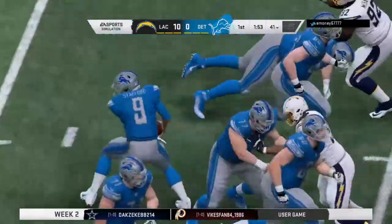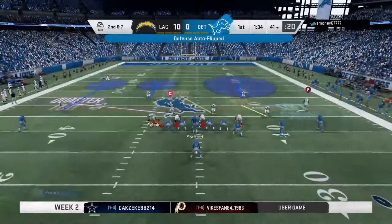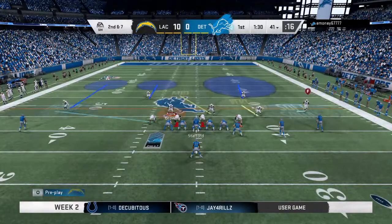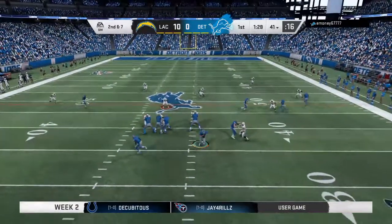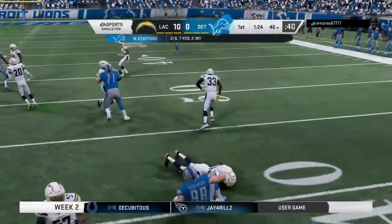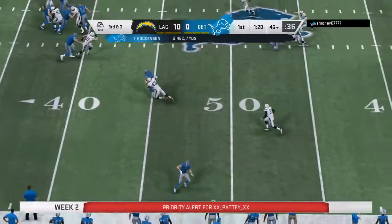Well, they're going to get about 3 here out of this first down run, and that'll bring up 2nd and 7. 3 yards on the pickup there, and it'll be 2nd down. From the 41, Stafford. Open man, he's got him, the tight end, Hockenson. And he'll be taken down at the 46-yard line.